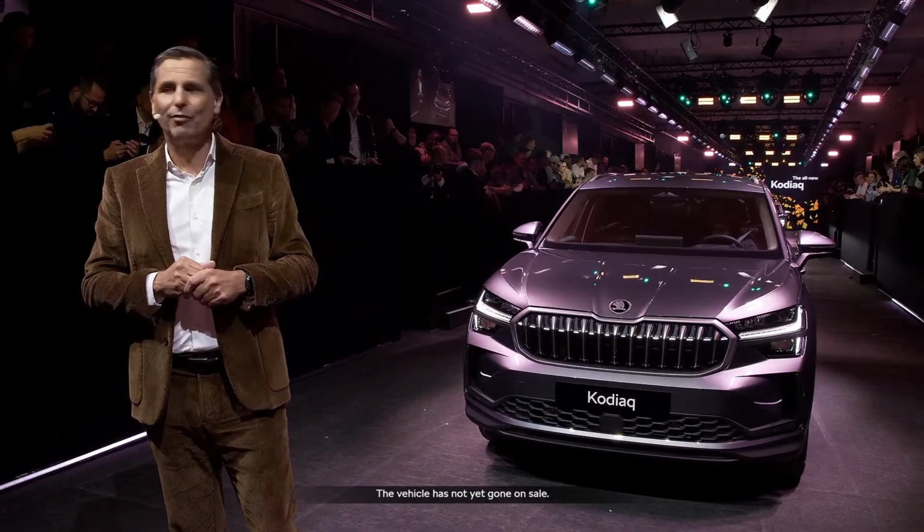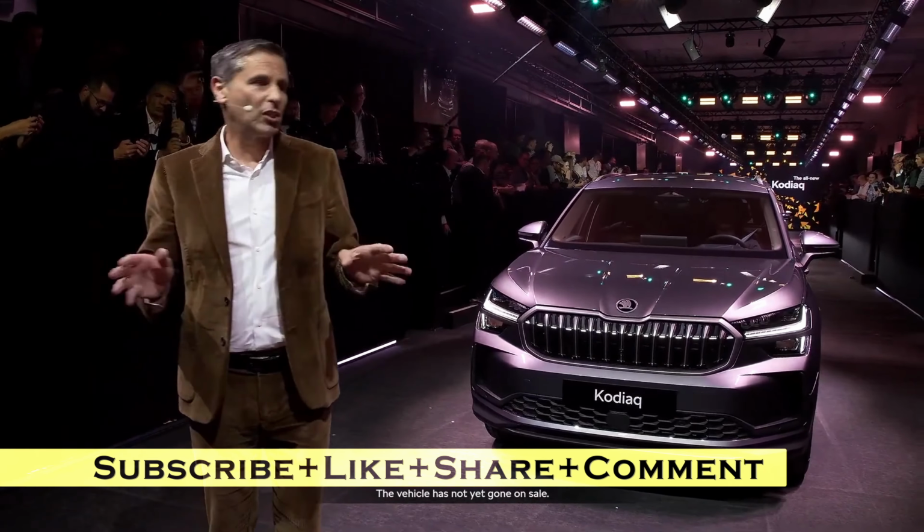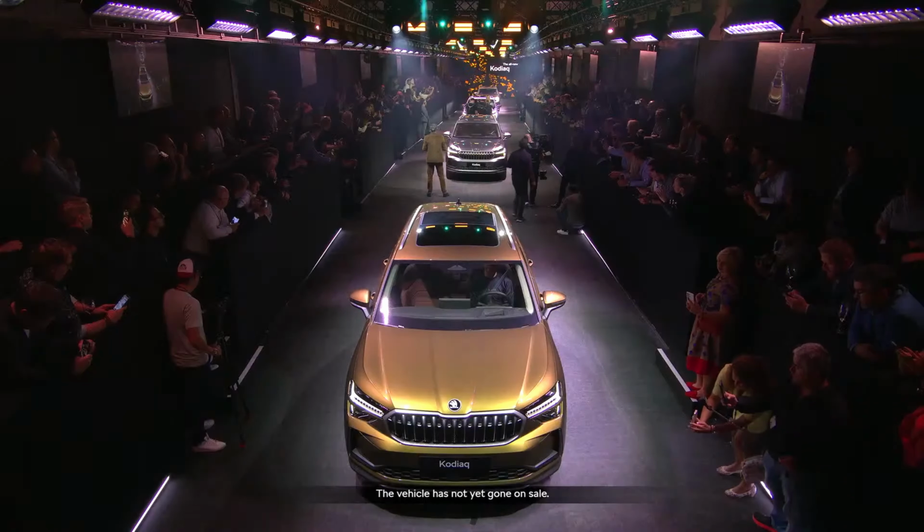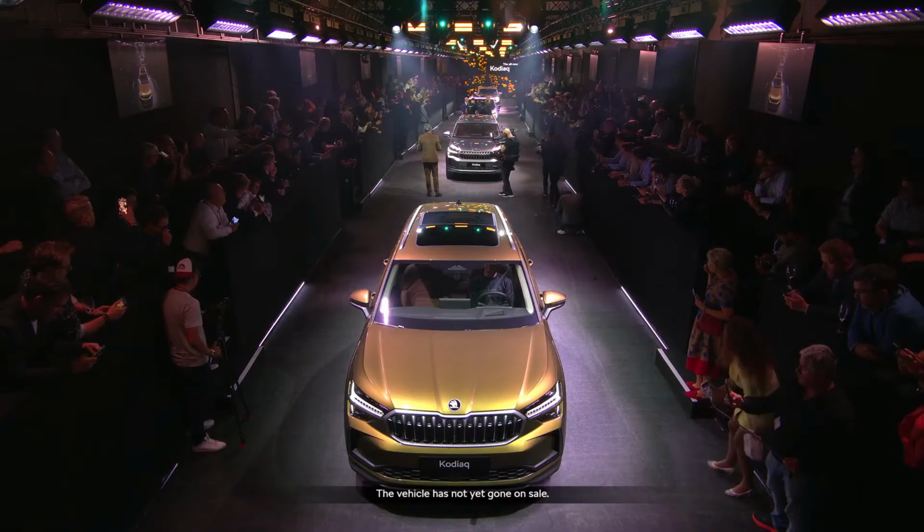I'm looking forward to individual discussions. This is a star that we think is now born carrying our badge. What a great car, what a star. Thank you very much, Klaus.